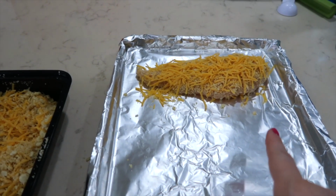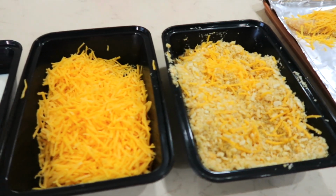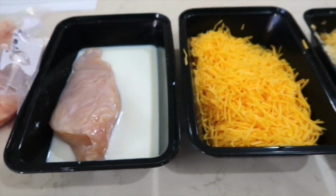Okay, so I have 1 chicken breast done. I always put a little more cheese on the top of them, so they're just, you know, we'd miss the cheese, right? So the process has begun.